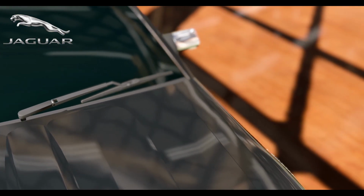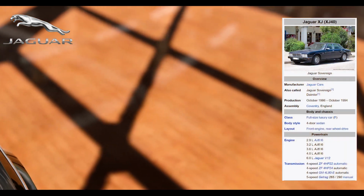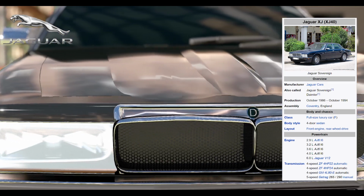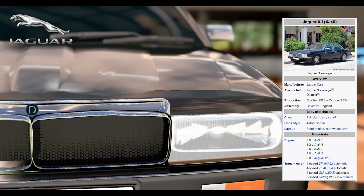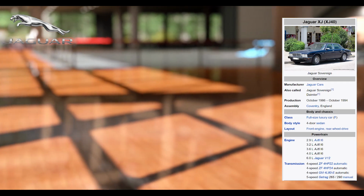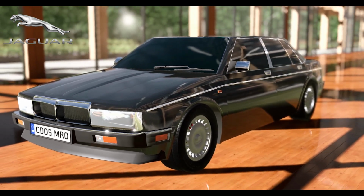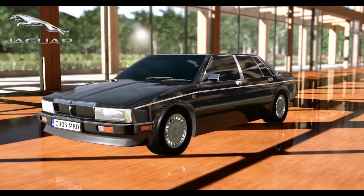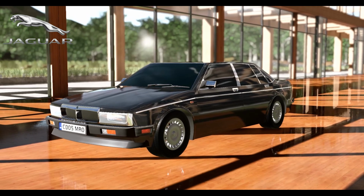actually came with many gearboxes. There was a 4-speed GM automatic gearbox and 2 other 4-speed automatics, and there was the manual gearbox. Now, to be honest, the creator actually went with the 4-speed automatic, which is not bad. It drives very nicely, and it's absolutely sweet to drive. There is the viscous limited slip differential.